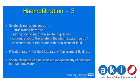And just a point that when we talk about filtration rate and dose and so on, in fact, on all these machines, you don't actually program the filtration rate. You program the replacement or substitution fluid rate and the net fluid loss rate, the fluid, kind of water, you want removed from the patient, and the machine adds the two together, and that's the rate at which the filtrate or effluent pump works to pull fluid over into the waste bag. And it's important also to note with this, and with continuous dialysis, that solute clearance can be achieved independently of changes in total body water.